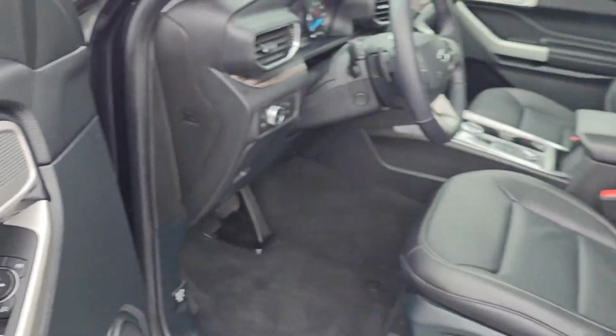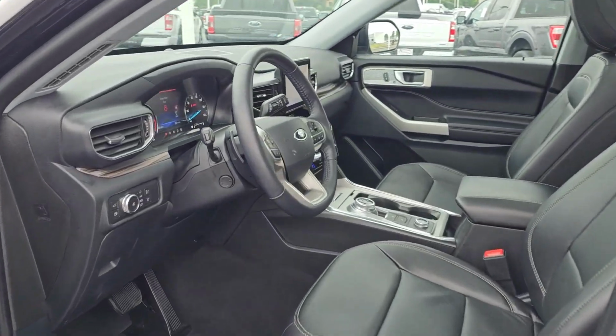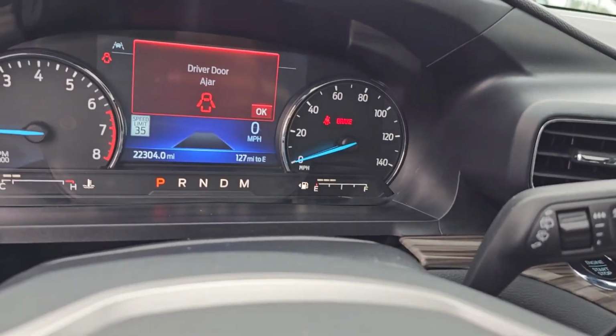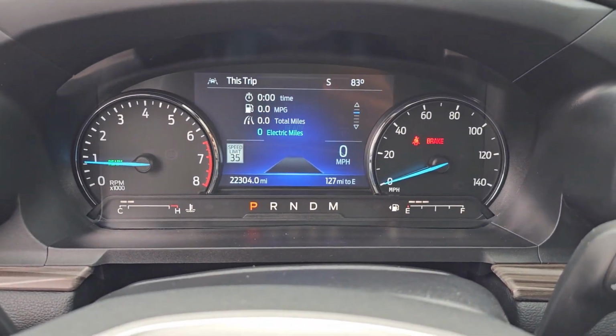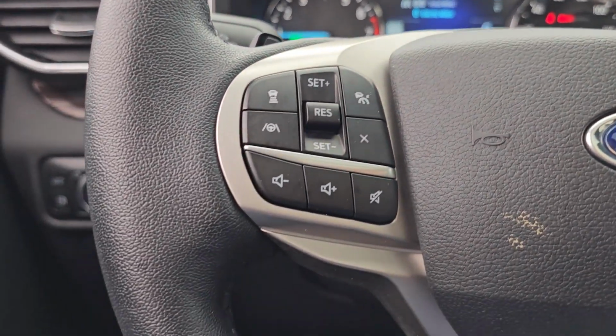These are just some of the great options this vehicle comes with: heated steering wheel, panoramic roof, third row seat, navigation system, keyless entry, heated driver seat, hands-free liftgate, power liftgate, power passenger seat, premium sound system.